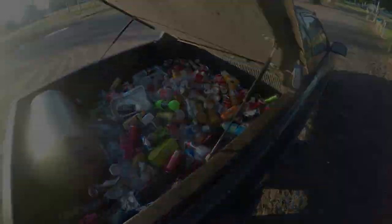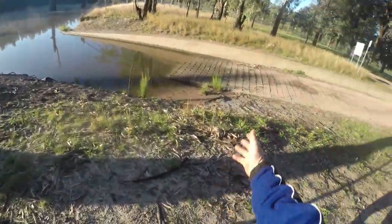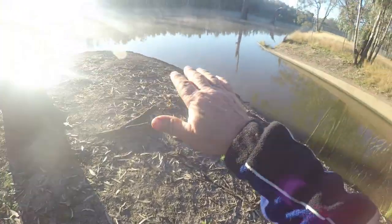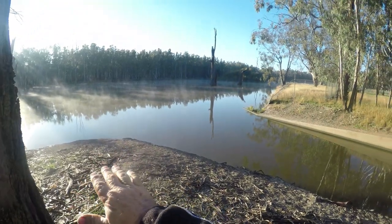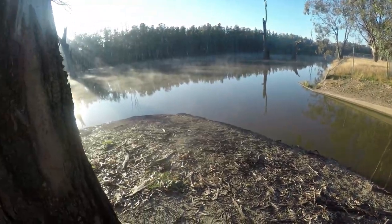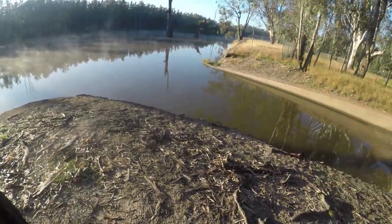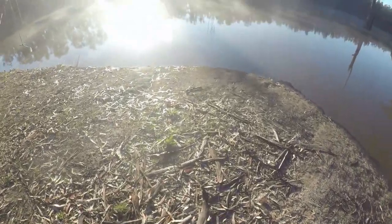Let's get going. Back out here at the Jewelry Weir Caravan Park. Currently at the boat ramp. I'm liking the look of this, where the fog's just rolling across the water. Magnificent, that is, how that does that. It's a bit chilly here this morning, I tell you. But yes, I did see the sun rise.